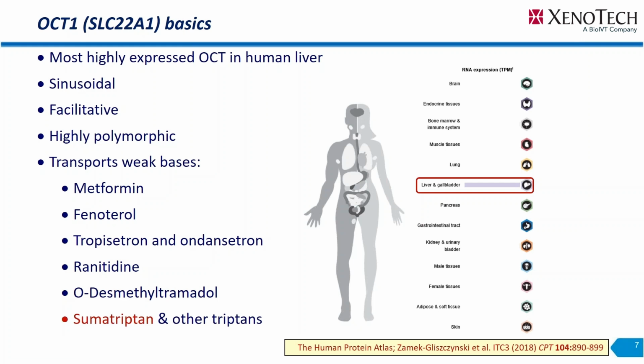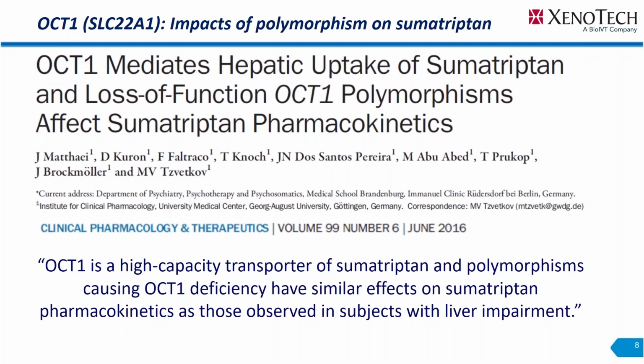And so, as I mentioned, I really started becoming interested in this in 2015, and especially in 2016 when I saw this paper come out, that OCT1 is a high-capacity transporter of sumatriptan, and polymorphisms that cause OCT1 deficiency have similar effects on sumatriptan PK as those observed in subjects with liver impairment. So that really piqued my interest, and I had to study this paper. In fact, I even presented a couple of reviews of this in various presentations.